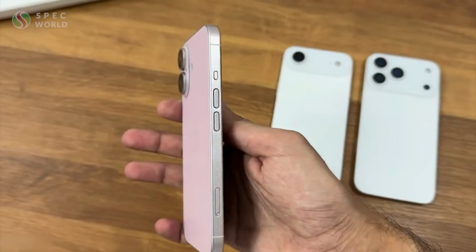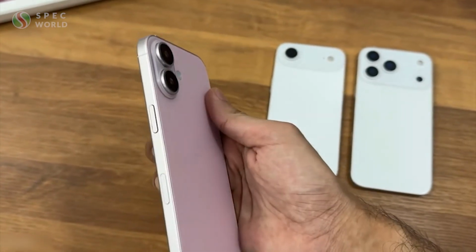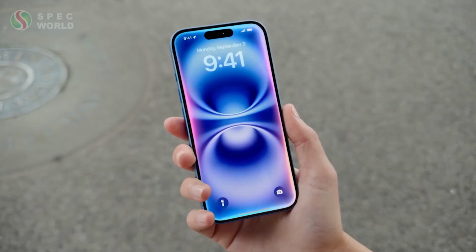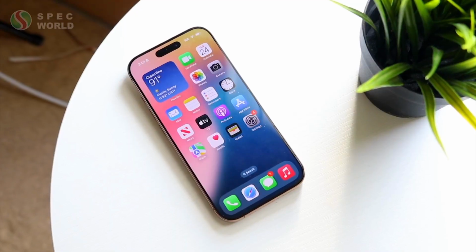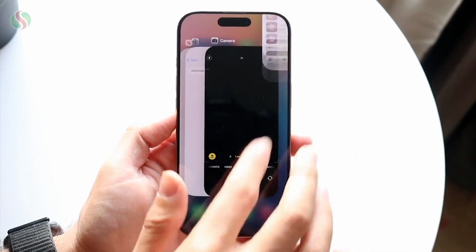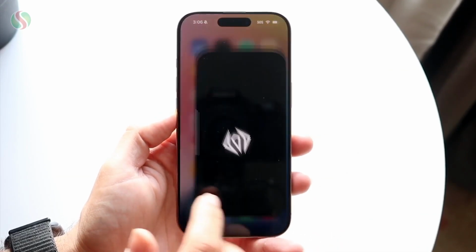But here's the big win. Finally, all models, including the 17 Air, Pro, and Pro Max, will have a 120 Hz ProMotion display. That means no more laggy or slow screen refresh rates. Everything will feel super smooth.